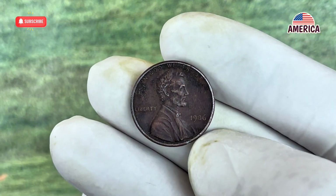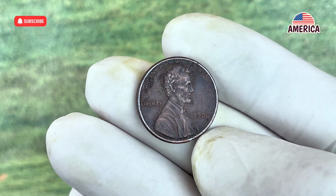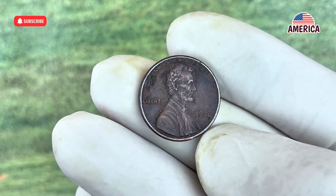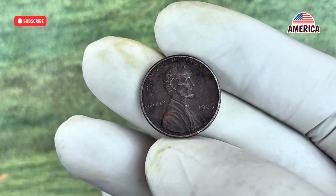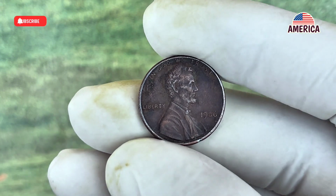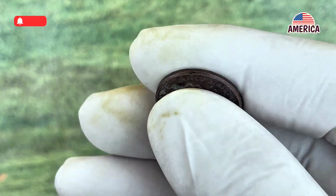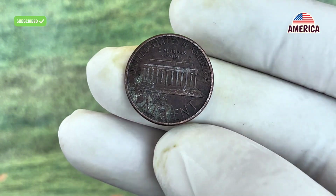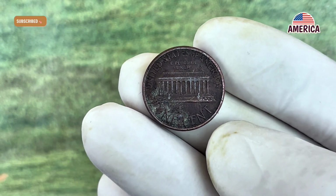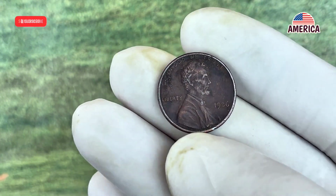The journey began in the hands of an unassuming collector, a hobbyist who had spent years sifting through pocket change, rolling coins between his fingers, searching for anomalies. One evening, as he emptied a handful of pennies onto his desk, something caught his eye. At first, it was nothing more than a gut feeling, an almost imperceptible difference in texture, a strange misalignment of the design. He turned the coin over, examining its surface with a magnifying glass. A chill crept up his spine. This was not an ordinary 1986 penny.